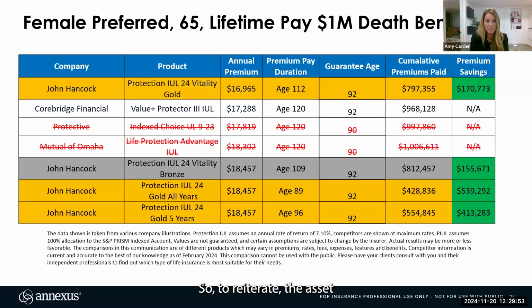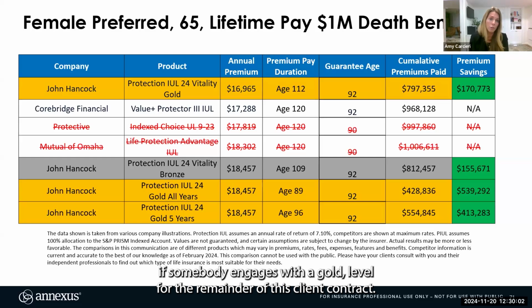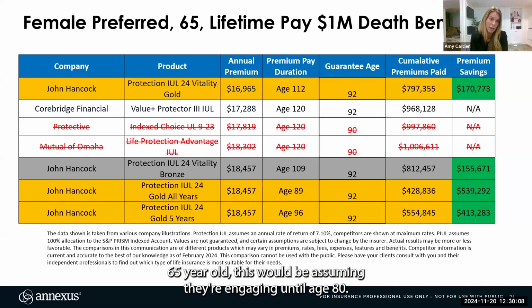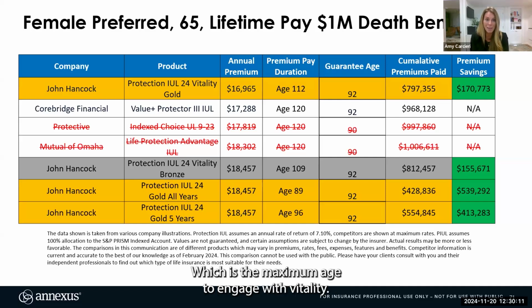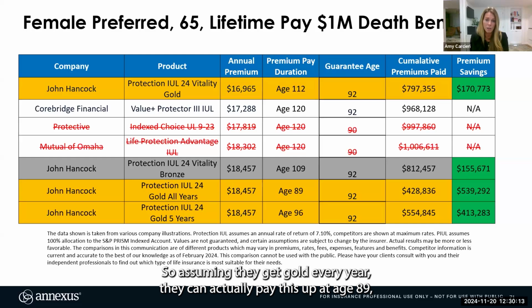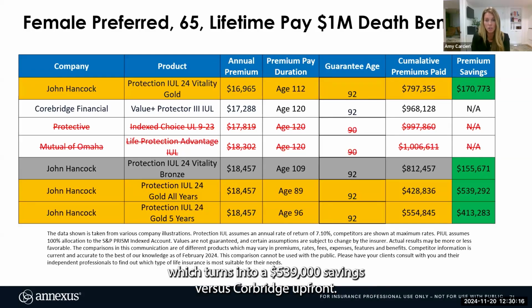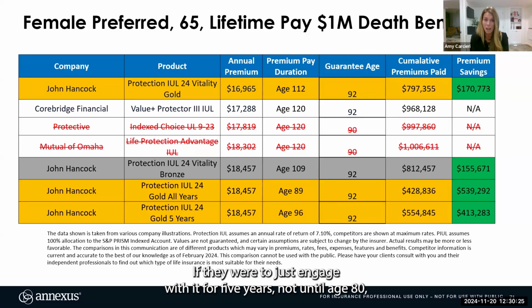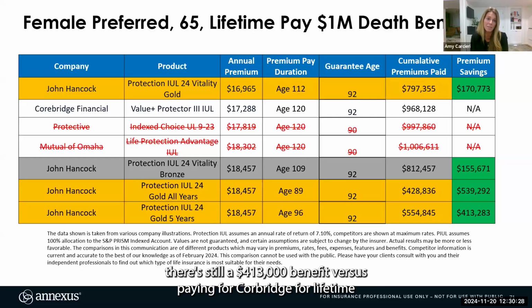So to reiterate that sales idea I was running with before, this is the savings I was talking about, where somebody engages with a gold level for the remainder of the client's contract. In this scenario, a 65-year-old, assuming they're engaging until age 80, which is the maximum age to engage with Vitality, and they get gold every year, they could actually pay this up at age 89, which turns into a $539,000 savings versus Corebridge upfront. If they were to engage for just 5 years, not until age 80, there's still a $413,000 benefit versus paying for Corebridge for a lifetime in regards to the premium savings, because you're paying it up early.